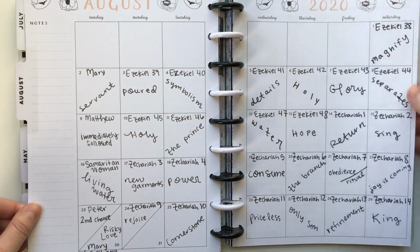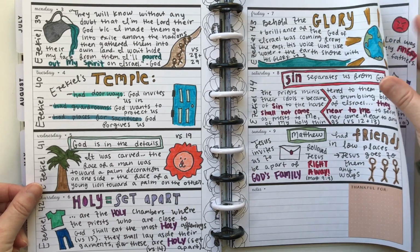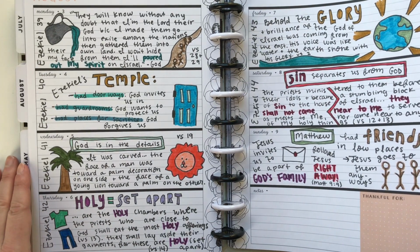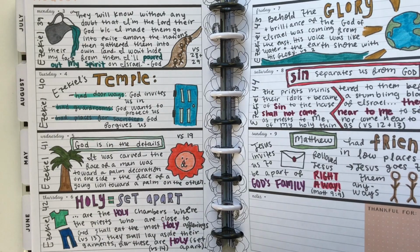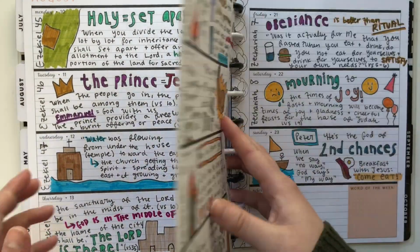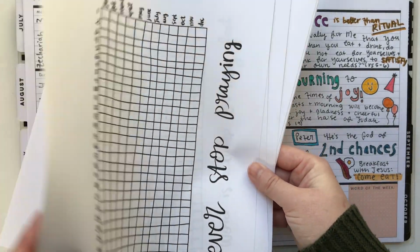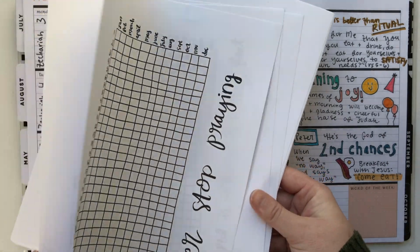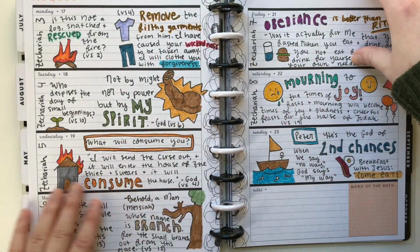I'm really excited to set up my Faith Happy Planner for 2021. I am going to be redating a planner that I was gifted, and I can't wait to show you guys that setup, as well as adding all of these fun printables that I mentioned at the beginning to the front of my Faith Planner as well.